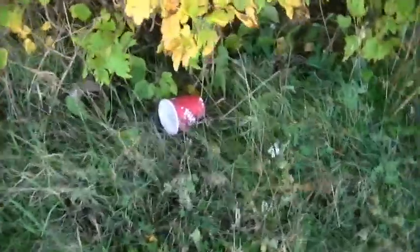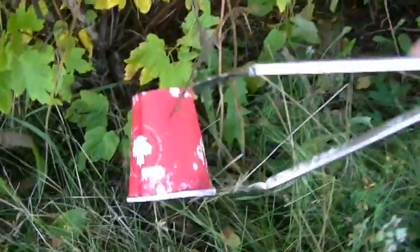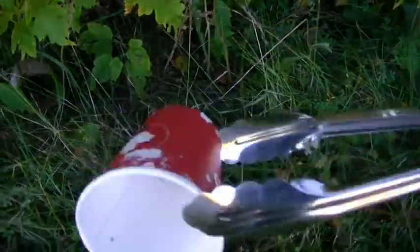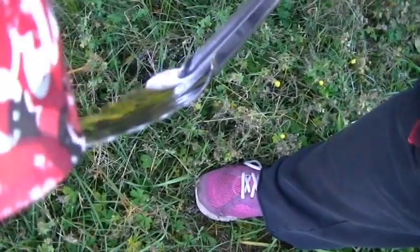Okay, here we go. Look what we got. Tim Hortons cup. Because it's winter time, you're gonna find these cups everywhere. This is what holds their hot beverages. When it's summertime, all you find is the plastic ones. And look what's on it. That's a snail. See the snail?